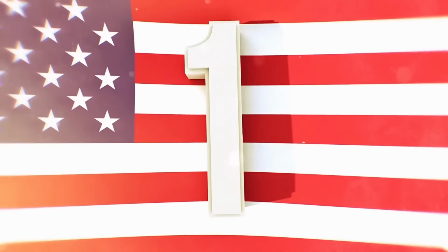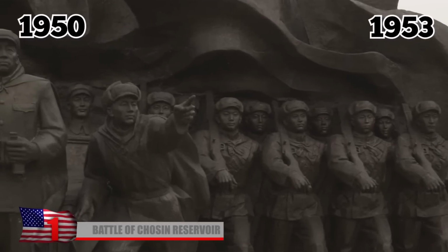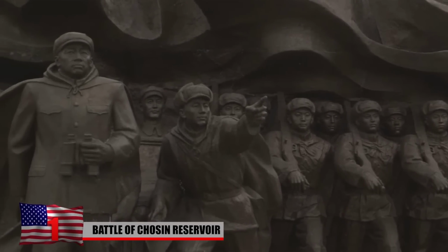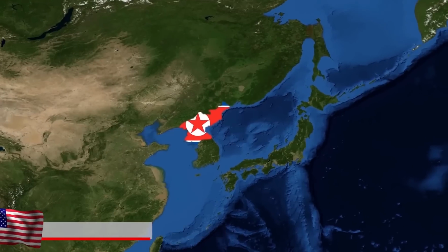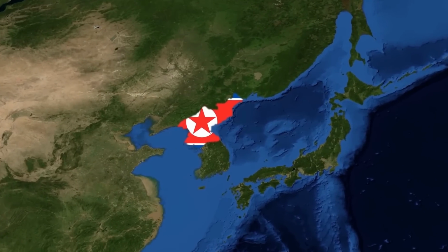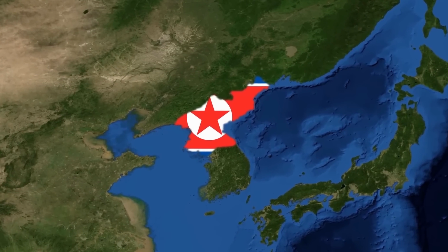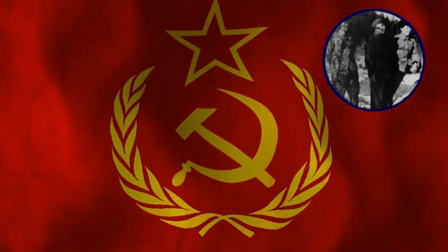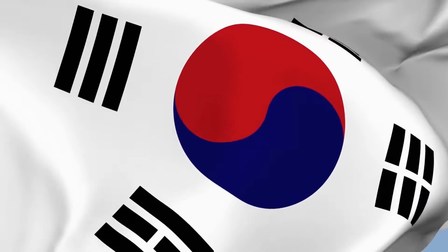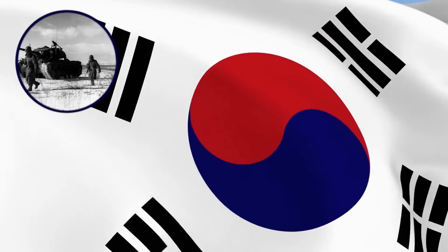Number 1. Battle of Chosin Reservoir. From 1950 to 1953, North and South Korea fought for control over the Korean peninsula in what became known as the Korean War. To the north of the 38th parallel was Communist North Korea, also known as the Democratic People's Republic of Korea, DPRK, supported by China and the Soviet Union. Capitalist South Korea fought from the south with the backing of the US and, more broadly, the United Nations.